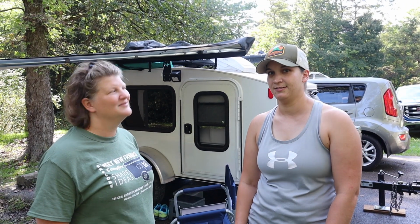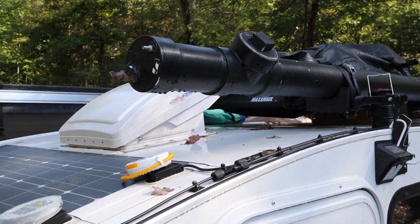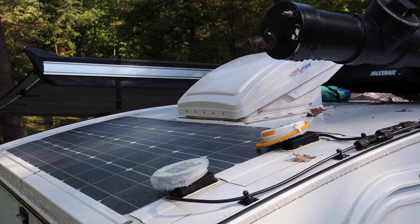Solar panel and the electrical. So do you do off-grid camping? Yes. We have no power at this site right now. Right, you're in the rustic area. Perfect.